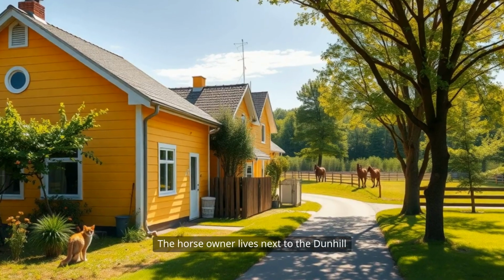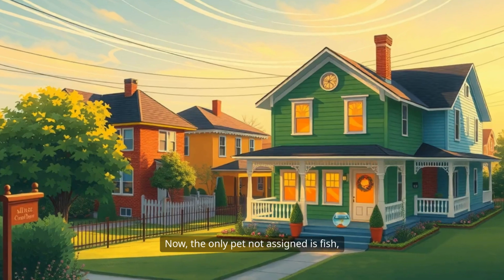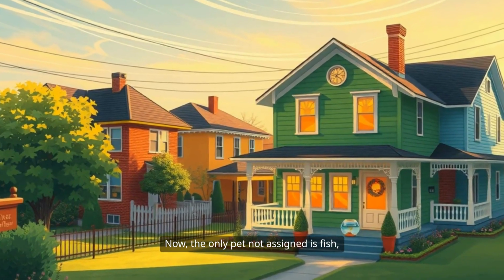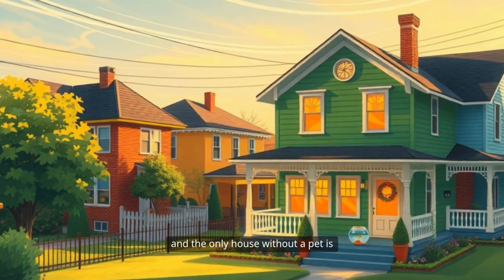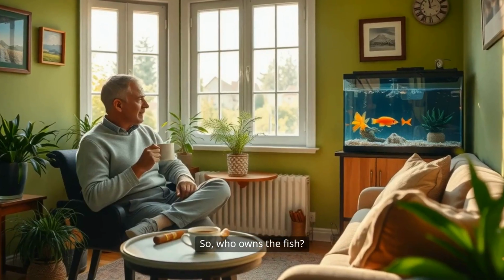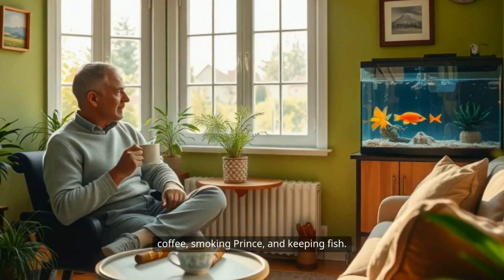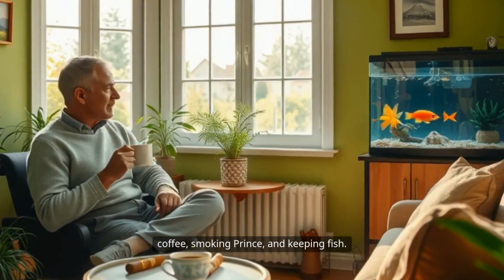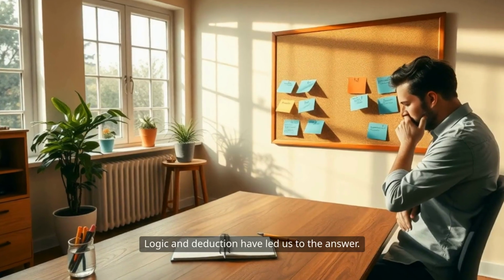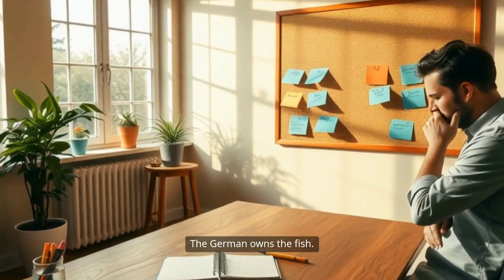The horse owner lives next to the Dunhill smoker, so the second house has horses. Now, the only pet not assigned is fish, and the only house without a pet is the German's house, the fourth house. So, who owns the fish? The German, in the greenhouse, drinking coffee, smoking Prince, and keeping fish. Logic and deduction have led us to the answer. The German owns the fish.